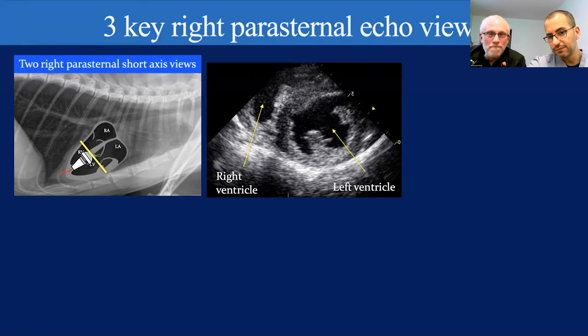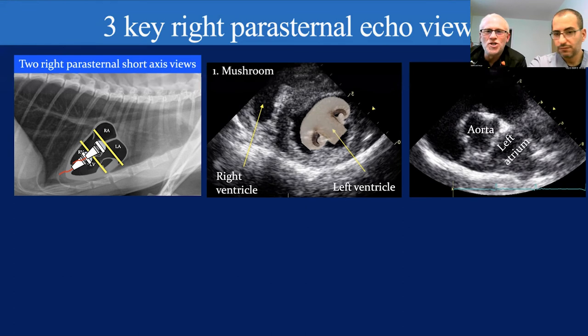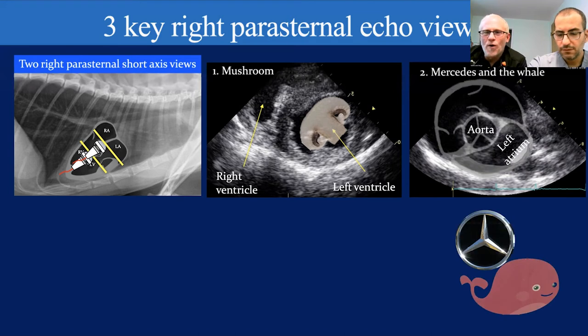All right. So this is the mushroom view, Dr. Chalhoub, because it looks just like a mushroom. The left ventricle looks like a mushroom if you're at the right level and see the papillary muscles. And just above that was that crescent shape, moon shape, right ventricle. Then, if we get to that point, this is an important landmark. At that point, we'll find that fish mouth. We'll show you that in a second. Then we'll fan up, and this is the key one. What does the left atrial to aortic size ratio look like? That's the Mercedes and the whale. Absolutely. Sometimes that whale looks like a tadpole when it's a little smaller, or potentially a pregnant whale when it's very big, or a beach whale, right?